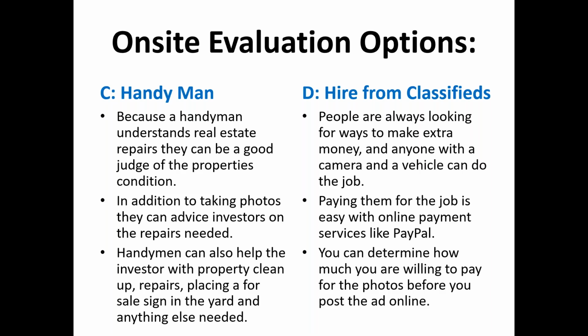Yeah, absolutely. We always think the handyman is the best option, because if you end up buying that property, you have somebody in place that can go out there and do some of the cleanup and things that are needed. You can also place a classified ad and find somebody local, whether it be a handyman or somebody else who can drive past and take photos. But that's really the most important thing: we need current photos of the property to determine the condition. We can only determine the condition from what we can see on the outside as well.